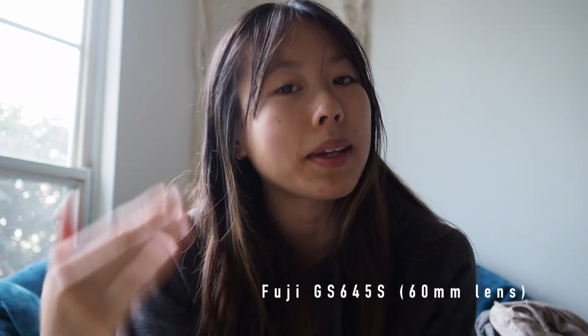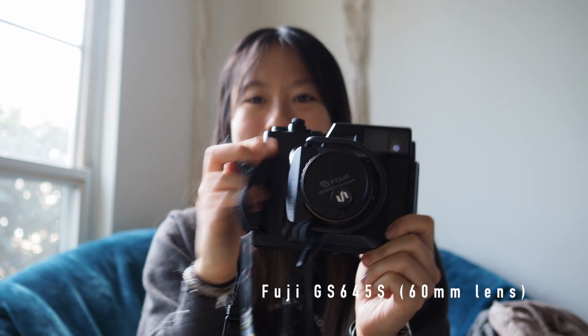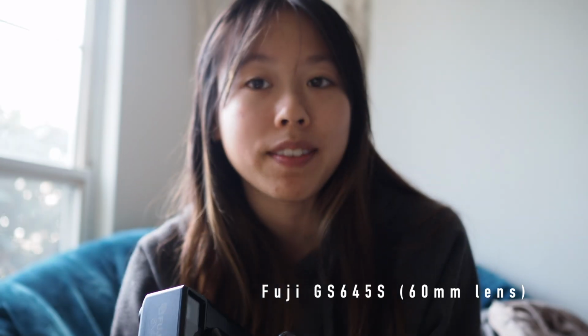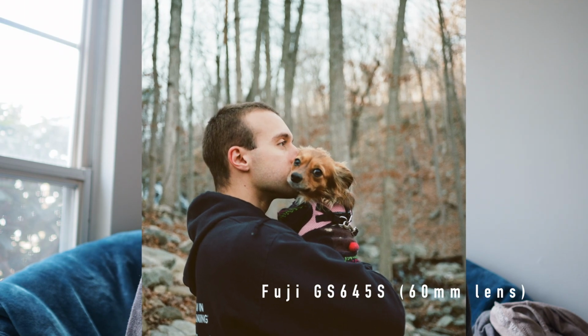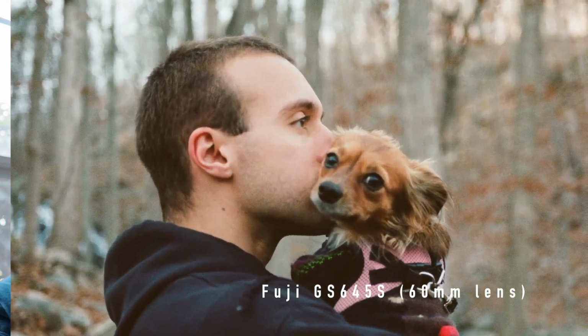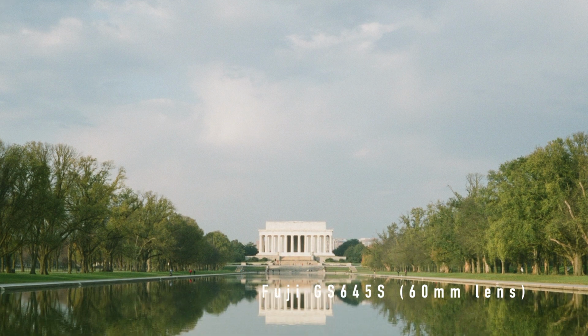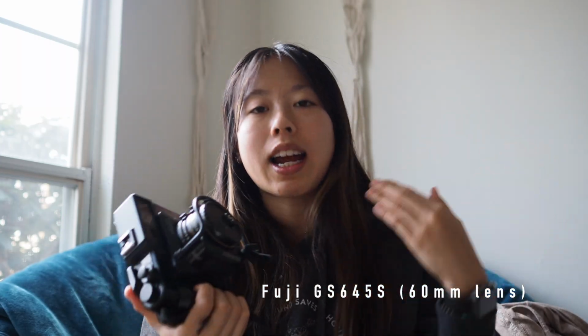So next is my medium format film camera, which is the Fuji GS645S, which is a long name, but ultimately the 645 means it's a 6x4.5 negative, which is the smallest sized negative for medium format cameras, and therefore making it, one, a really great beginner camera because you're getting more exposures per roll of 120 film, but also at the same time it's just a really great size, which makes you want to bring it out and shoot with it.